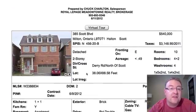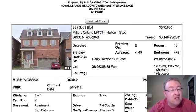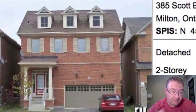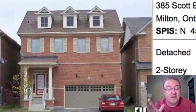September 28th is their magic day. If you can give it to them, who knows what'll happen. 385 Scott, 540. Arista does not make the prettiest homes. Let's be honest about that. Inside, now this is an agent selling his house. Maybe hiring a professional photographer would be a good thing.